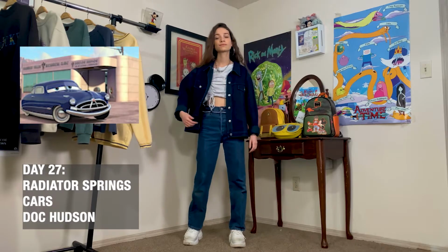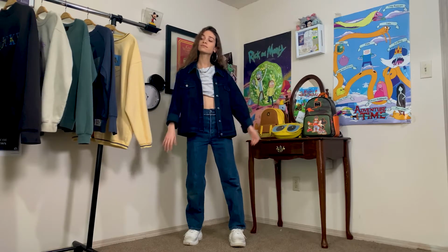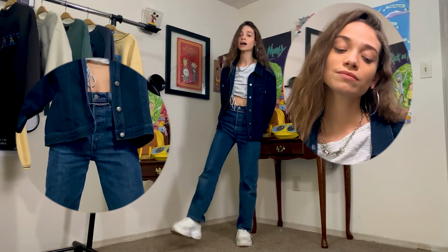Of course, I had to do a look inspired by the legendary Doc Hudson from the first Cars film. With this, I wanted it to be a little bit more casual and low key. I have a denim on denim base with a striped shirt. Have some silver jewelry to complement the silver in his design, and added some white chunky sneakers.